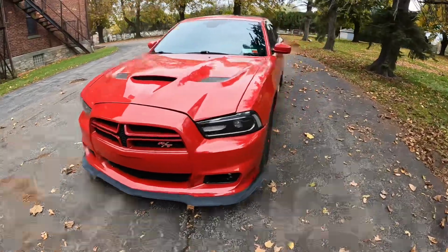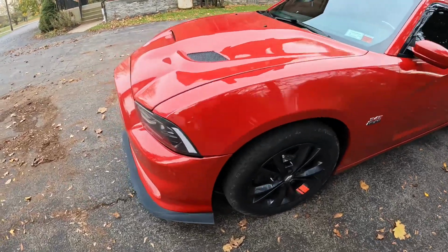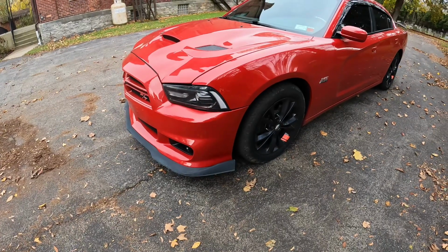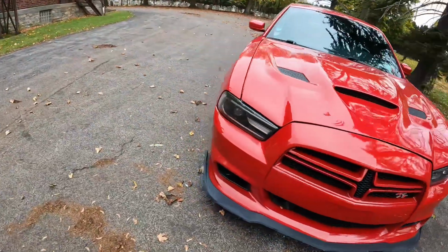Also, these all-wheel drive cars have front CV axles, so you have to take that into account. They fail at about 100k miles or like 120. Mine just failed, I think, like 3,000 miles ago, 2,000 miles ago. So definitely got to take that into account. Not hard to do, but I just want to mention that in terms of the maintenance aspect.